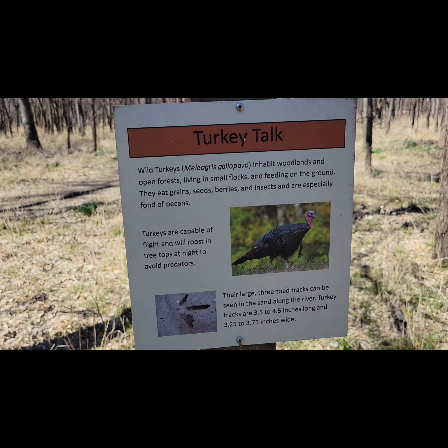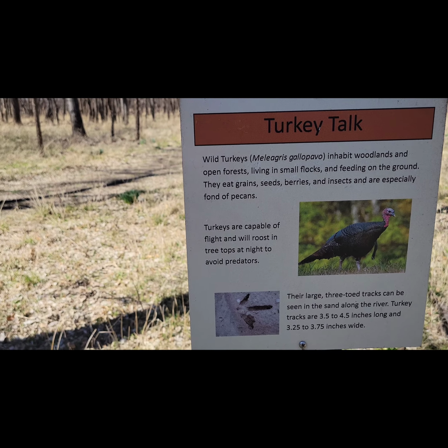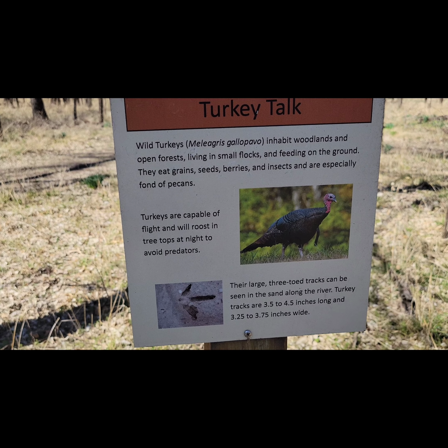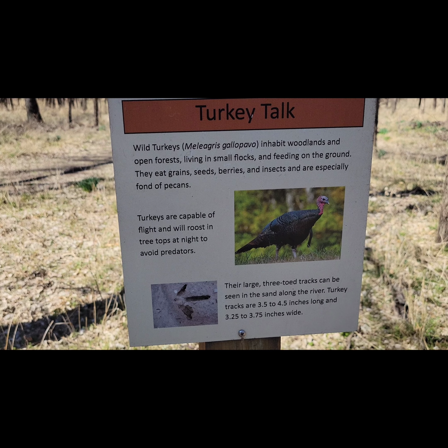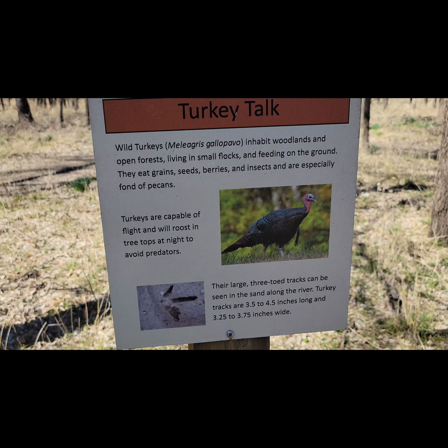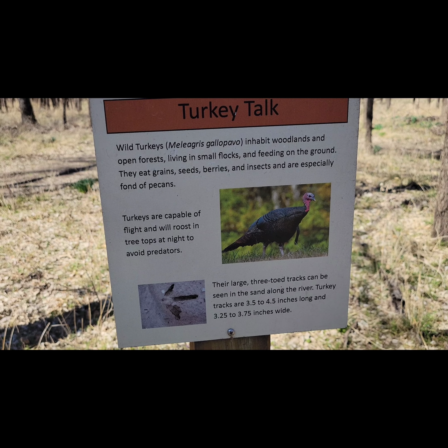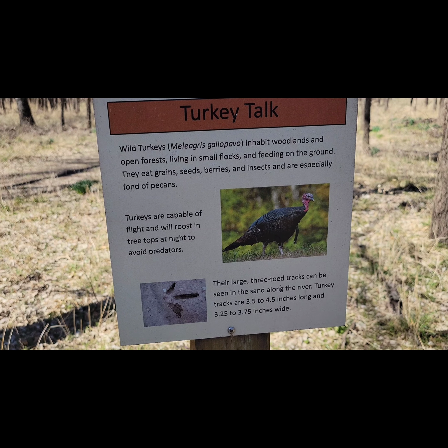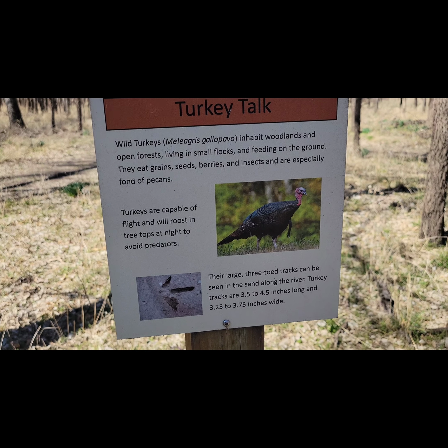Turkey talk. We did see some turkey feet imprints on the trail a little while ago. But wild turkeys inhabit woodlands and open forest, living in small flocks and feeding on the ground. They eat grains, seeds, berries, and insects, and are especially fond of pecans.